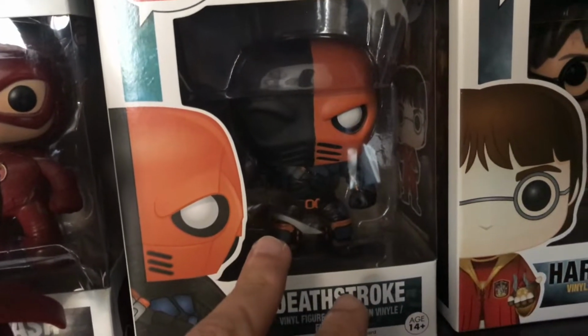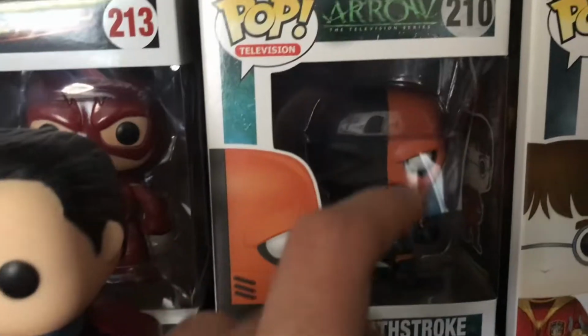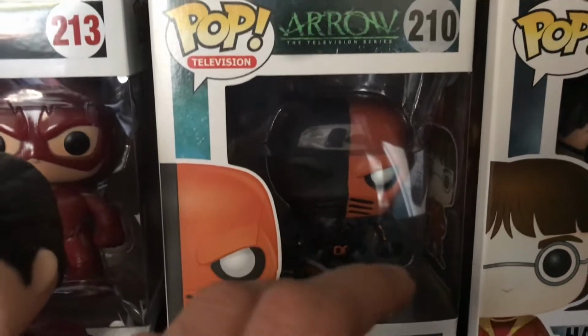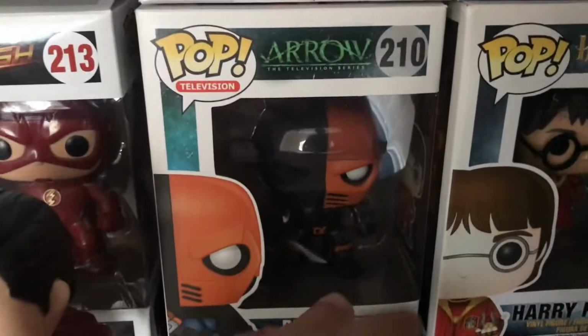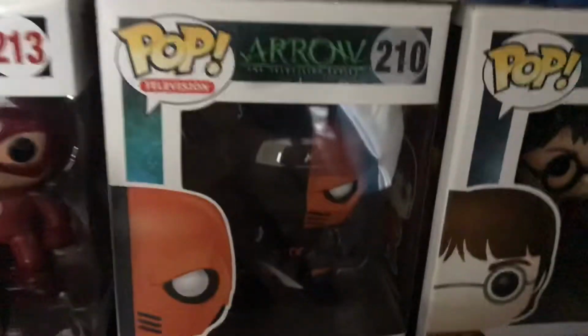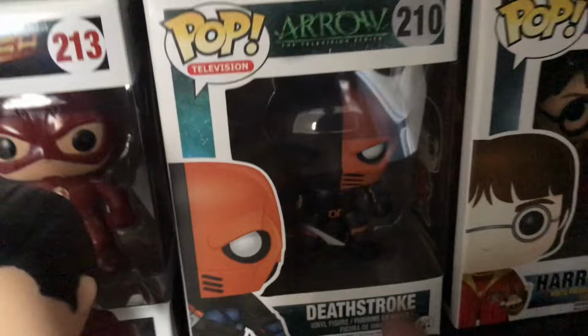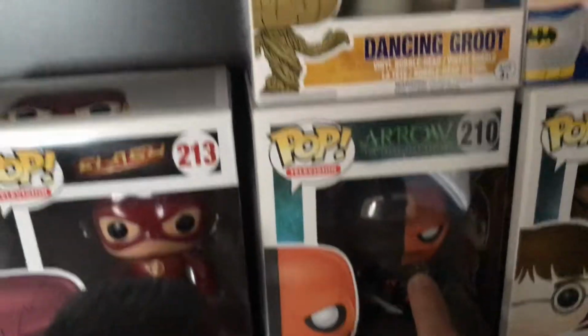I think all Deathstroke suits are really cool and really neat. There's just something really appealing and intriguing about the suit, it just looks awesome. The color scheme, the way it looks with the face mask and the swords and the guns, it's fantastic. It looks amazing. So one of my favorite pops, if not my absolute favorite pop that I have so far.